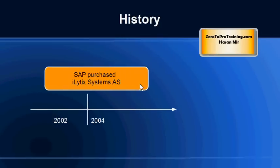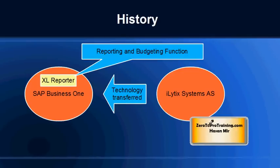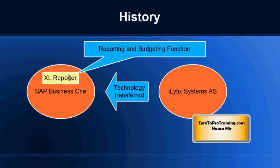Then in 2 years' time, SAP purchased another company called Electric System. This was a Norway-based company and they were the makers of a report and budget software. The technology was copied from the newly purchased software into SAP Business One, and the functionality was known as Excel Reporter. Excel Reporter offers reporting and budgeting function in SAP Business One.